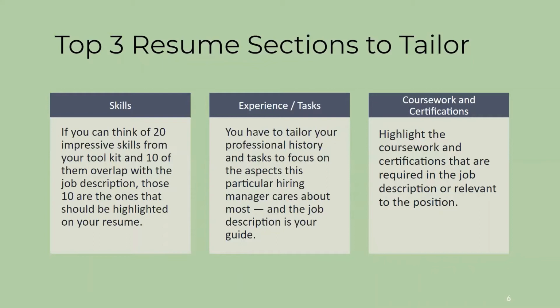As you've progressed through your career, you no doubt have built up a respectable, versatile skill set, and it's natural to want to show that off in your resume. However, though it may seem counterintuitive, listing every one of your skills is not doing you any favors. Remember, the hiring manager told you through the job description what skills they care about most. Tailor your resume by using it to decide what to feature and what to remove. First, for the skills section, if you can think of 20 impressive skills from your toolkit and 10 of them overlap with the job description, those 10 are the ones that should be highlighted on your resume. If there's no room for more, choose those that are highly relevant, but leave it at that.